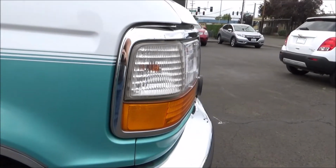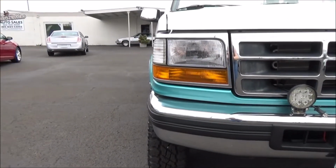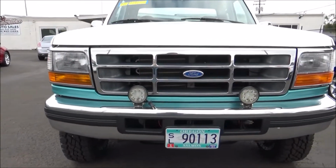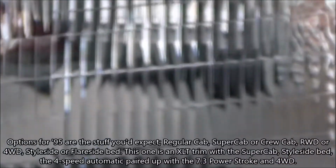Several other engines were also available, one of which was a behemoth 460 cubic inch or 7.5 liter big block gas V8. Competitors for this truck in '95 included the usual ones, the Dodge Ram 2500 and the Chevrolet CK 2500.